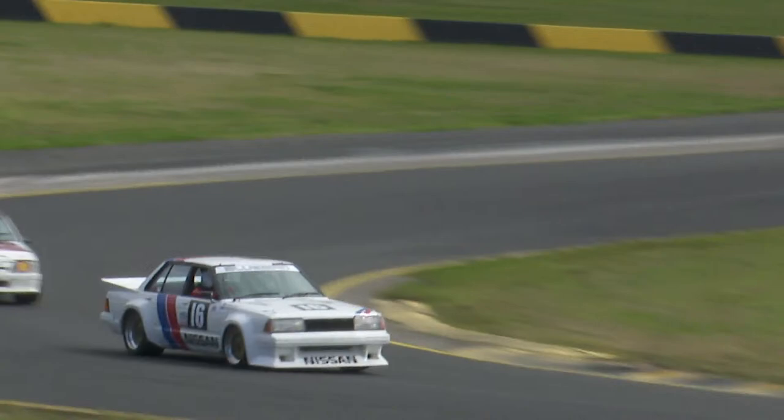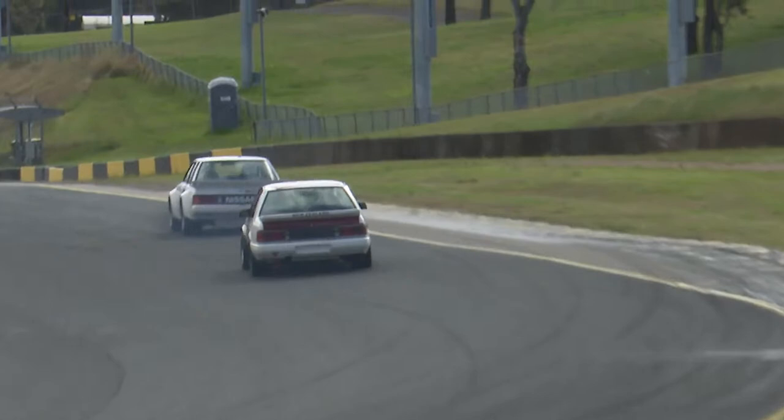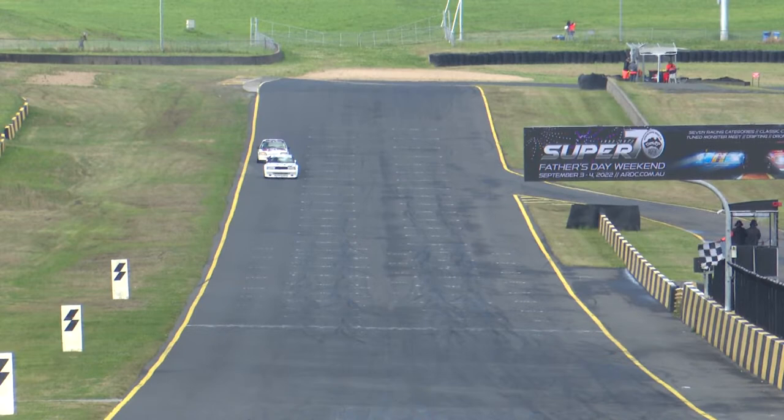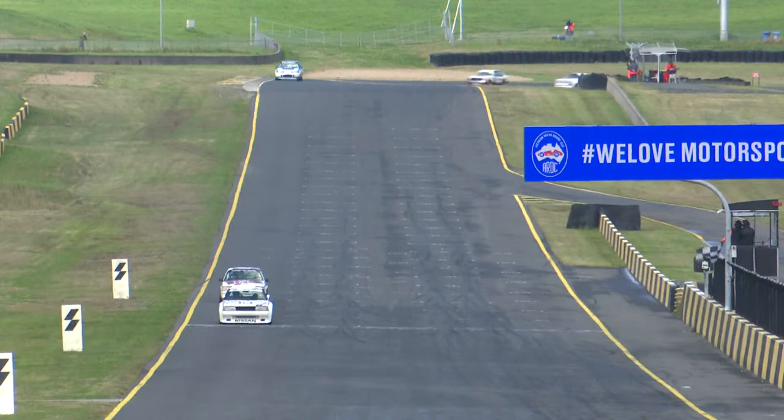Yeah, we imagine, I believe at the time the Sierras were an engine rebuild after every race, and about four races for a Commodore / Walkinshaw car to be rebuilt. So, and there we see two more. That's the Bluebird.